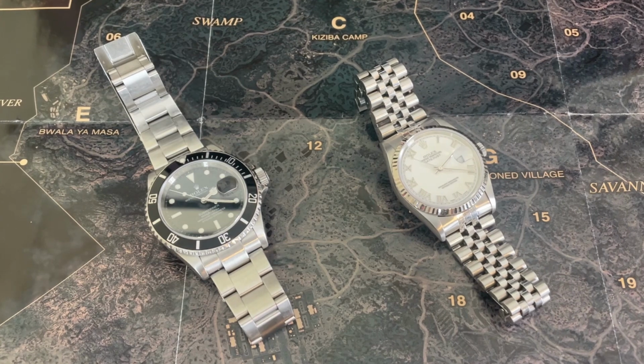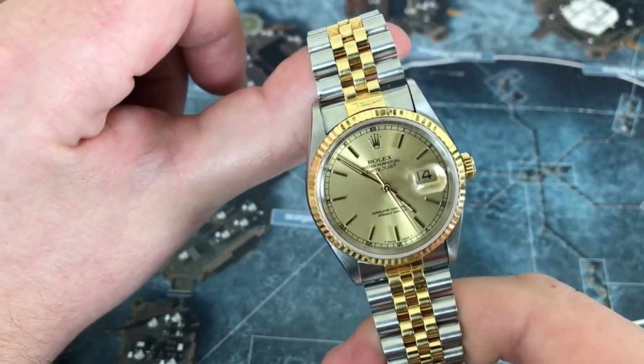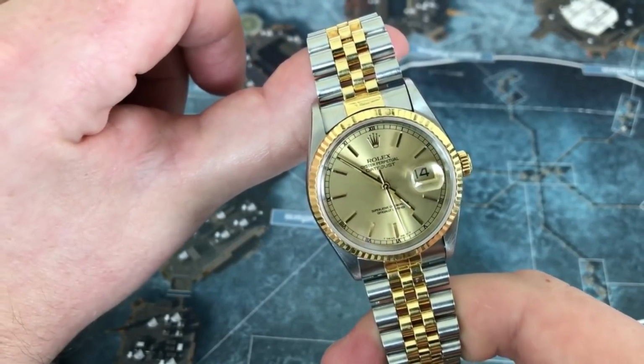Not really. The first Rolex I ever had was the Datejust that I showcased on this watch channel years and years and years ago. That was the first one I ever had. Nobody ever told me that it looked too small.